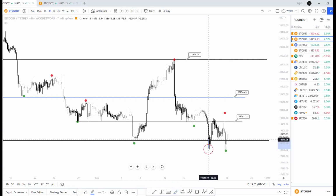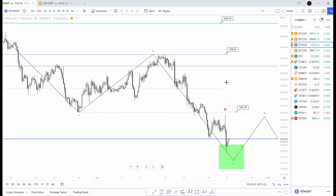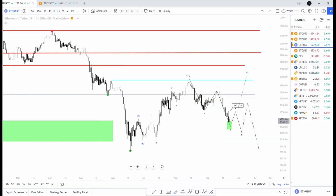First, Bitcoin confused me a bit past days, but did a corrective bounce and then came down to make a new low last night after the FOMC outcome, which was also what I was expecting on Monday. But then this bounce confused me, and that took me a bit off. But in the end, Ether did exactly what I was expecting.